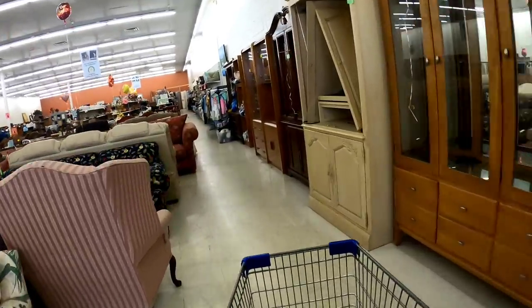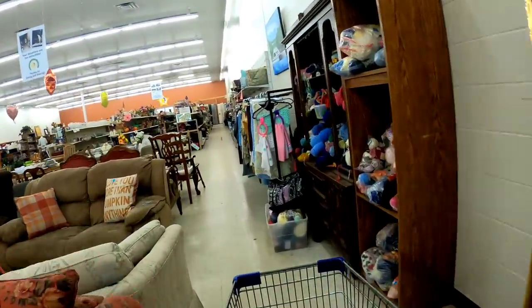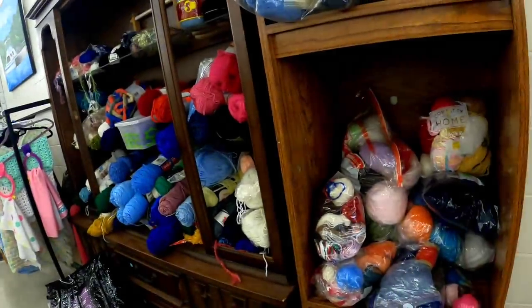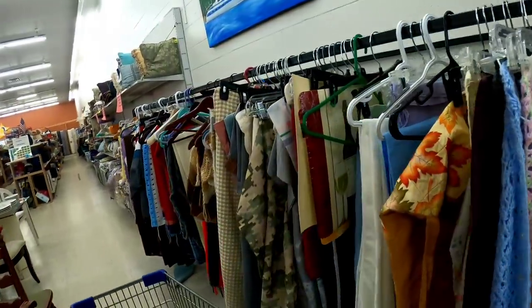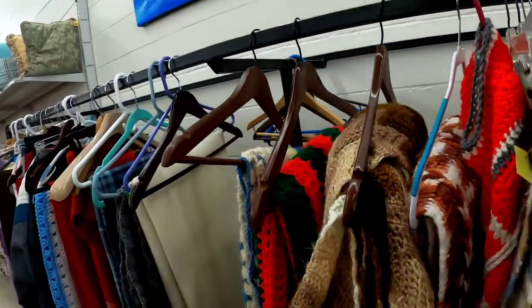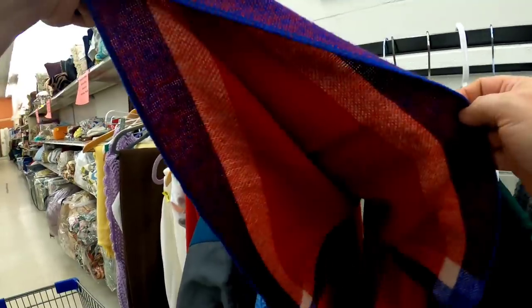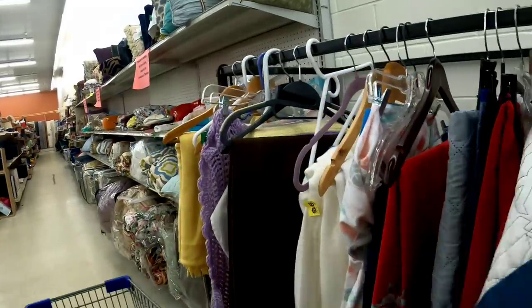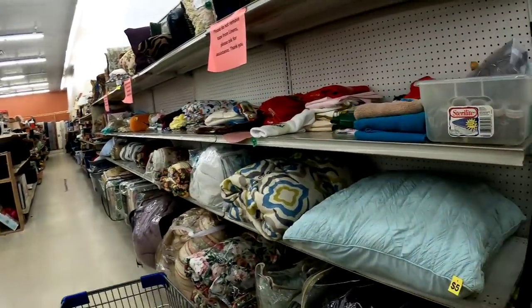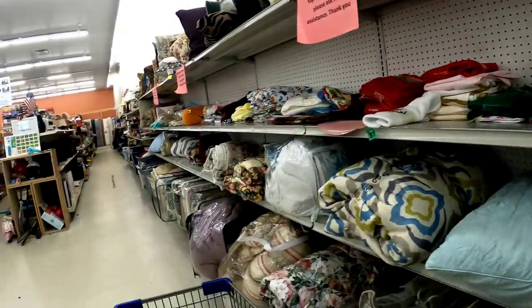We have 15 minutes. I'm like the pro at 15 minute shopping. If you guys don't already know, I can fill this cart up really fast. Yarn, which can be good, but I don't have time to stop today. So we're just gonna have to keep going. These look like they're wool. There's no tag. That looks nice too. All right, let's be fast.